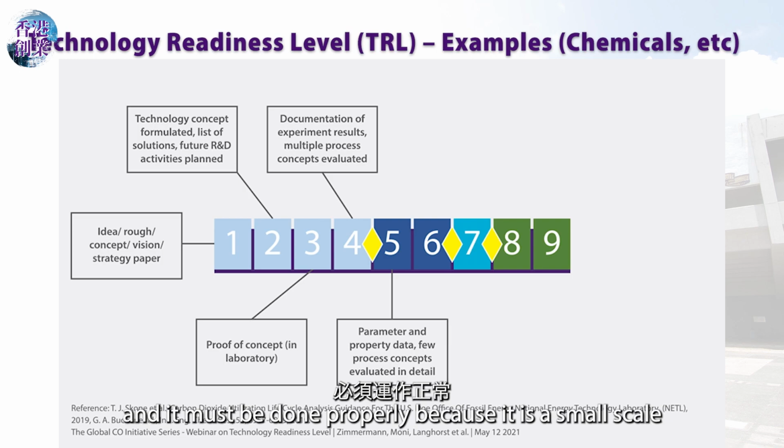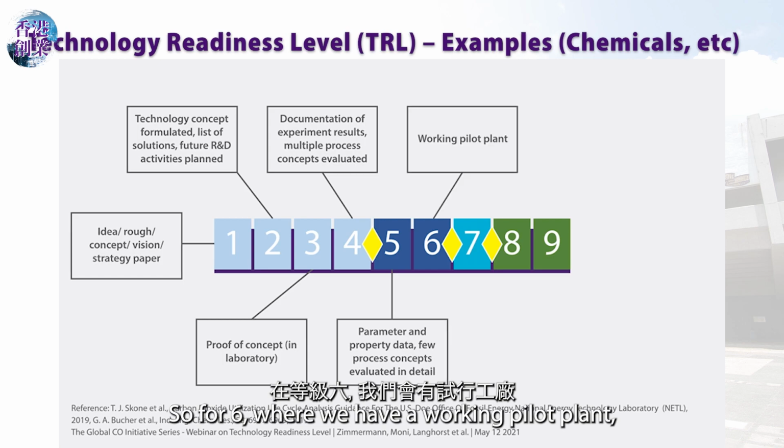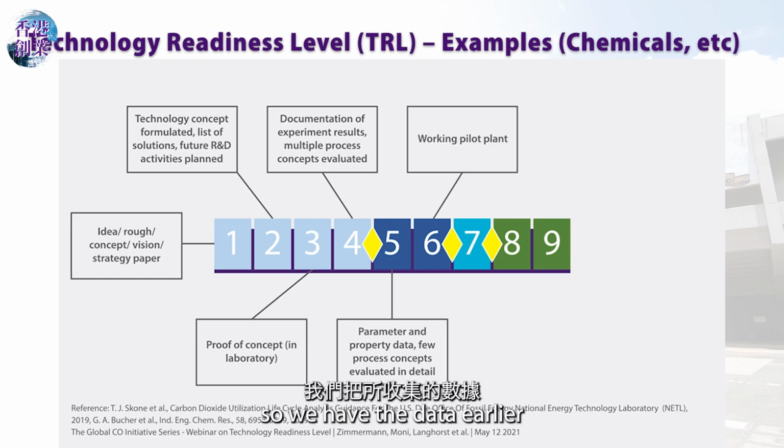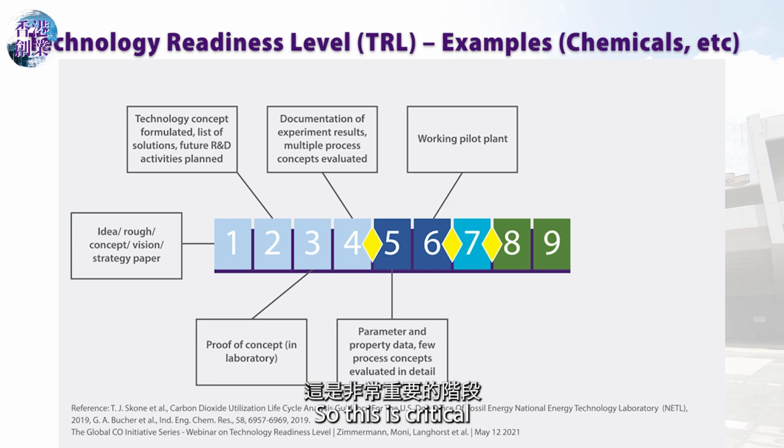Moving to TRL 5, here the parameter and property data, and process concepts are evaluated in detail. And it must be done properly because it is a small scale working plant that we want to set up. So for TRL 6, we have a working pilot plant. So with the data from earlier, you are implementing it into a working pilot plant. So this is critical as you work on it to improve it.